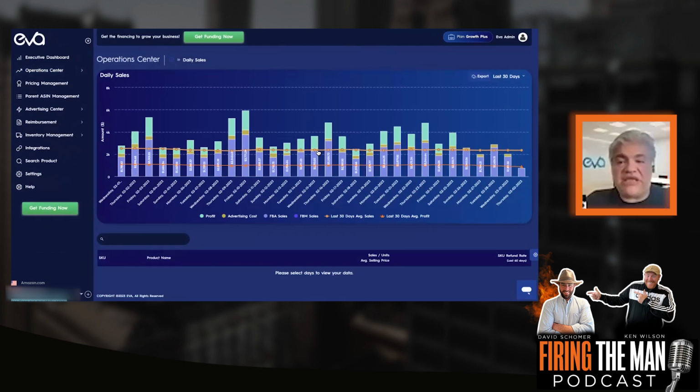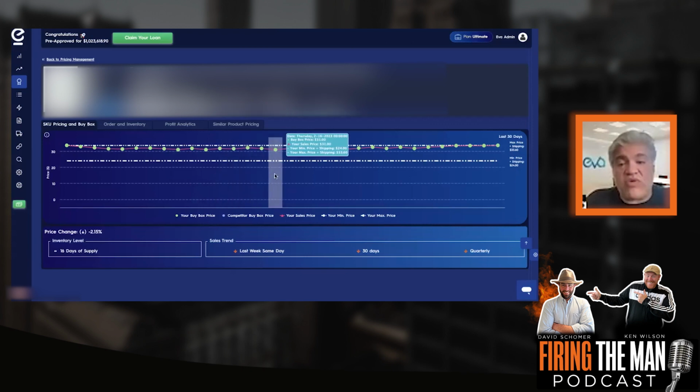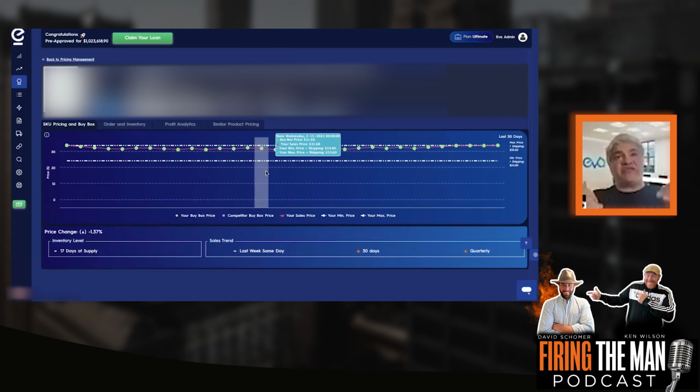Absolutely. So let me talk about that one. For example, in this particular product, which is a supplement, what we can see is that if the demand is going down, which means the velocity is low, but the number of sessions are similar or going up, it makes sense to drop the price, and by dropping the price, to increase the unit session percentage as well as the conversion rate.